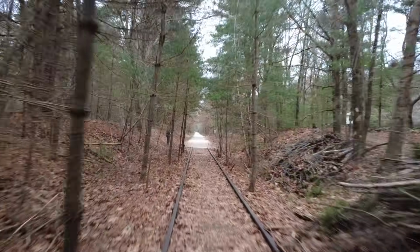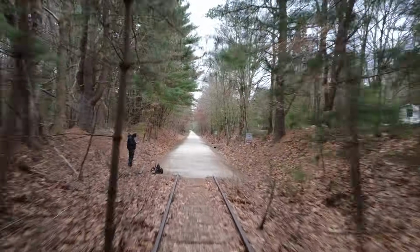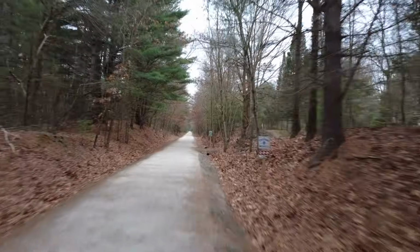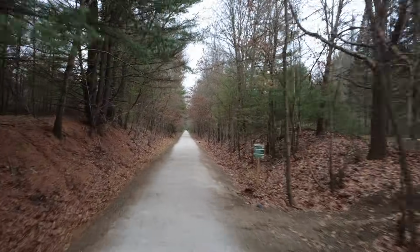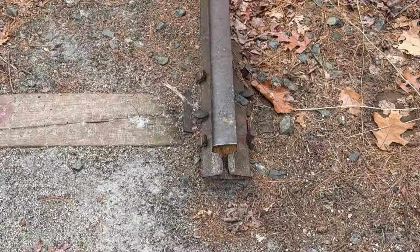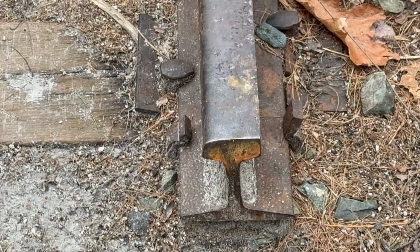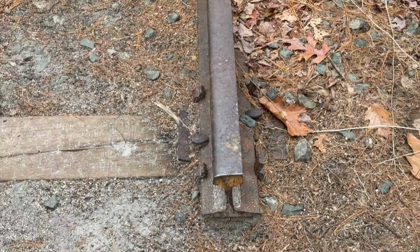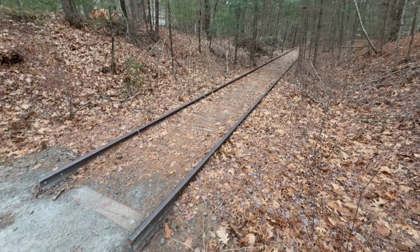The Medfield section of this line is almost entirely rail to trail, but the very end of it is still just rail, with that last 0.1 miles becoming part of the Mass Coastal System. From here we get a look at just how small this rail really is. Very lightweight compared to what you see on today's main lines. Now that we've made it to the town line, our adventure ends here.